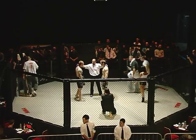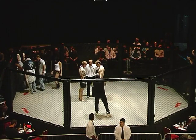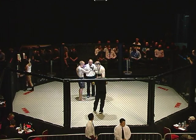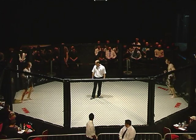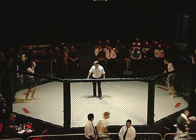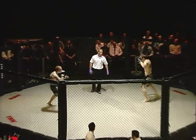Right, bout number two. In the red corner, we've got Andy Good. In the blue corner, we've got Matt Simpson. Both boys look quite hyped up, ready to fight. Lloyd, what are you thinking? Yeah, both guys put on a very impressive display coming into the cage today. So we've got Simpson fighting out of Team Hyastan, and we've got Andy Good, who is fighting out of the SCS gym, the homeboys. It looks like it's going to be a fast start.